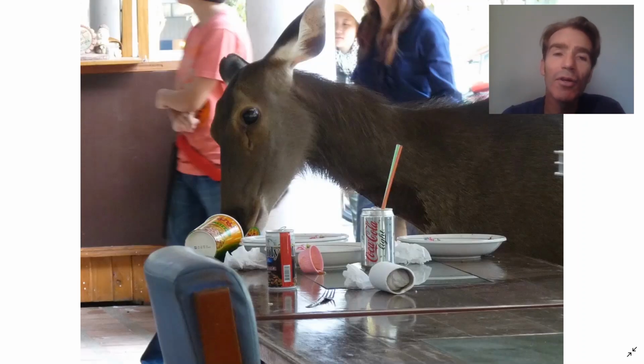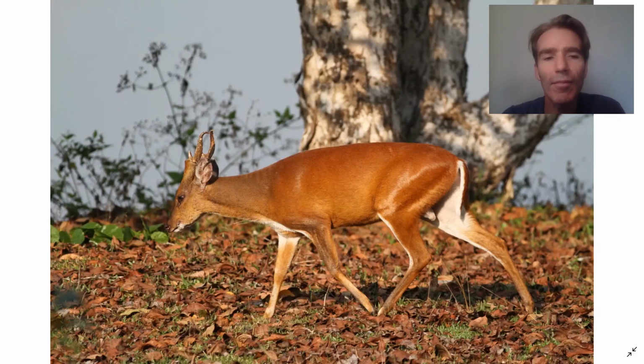The sambar deer are also quite common in the park, and have become quite tame. You can see those coming into the restaurant, sometimes even feeding off the table, which is not to be encouraged. This is another type of deer. You can see the red muntjac.